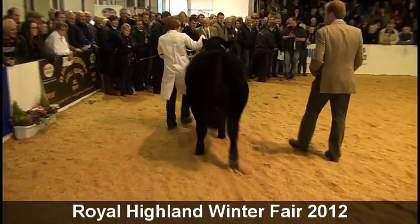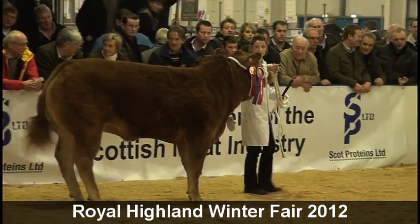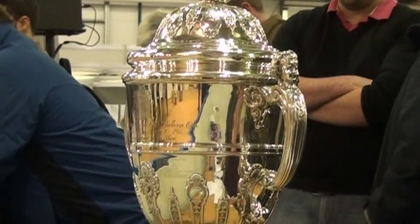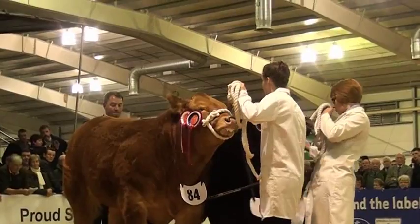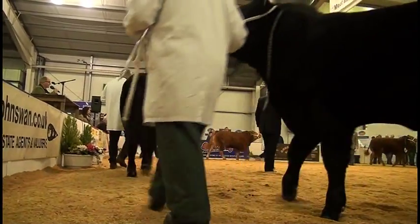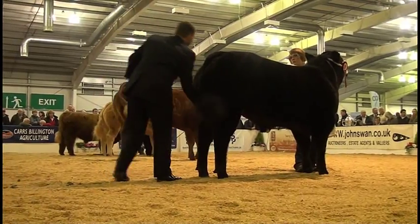They are Jack Flash, a fantastic black steer, competing against this Limousin Cross from Stuart Bett and Lindsay Mackay. The winner receives this amazing trophy, ladies and gentlemen, kindly presented in 1911 by King George V. What an amazing piece of history. I always think it'd be wonderful to have a lineup of the cattle that have won this trophy over the last 100 years. And so the competition goes on.